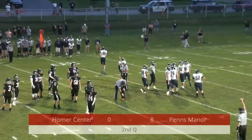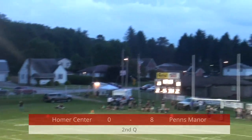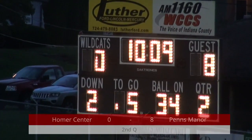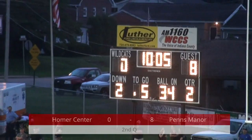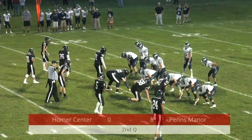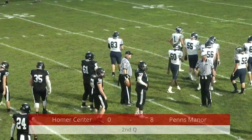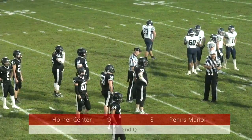8-0 Penns Manor here from Memorial Field on a beautiful night in early September. I tell you, you got a young team. This kind of offense would give them fits because they're trying to follow the ball. They're trying to follow these runners. The gaps are there. Nice hole there opened up on that because you got to respect the wings of holding them up and forcing that play wide. That is what this defense needs to do.